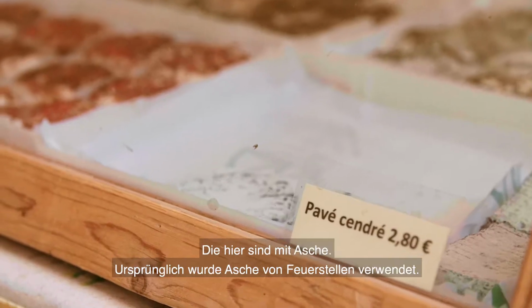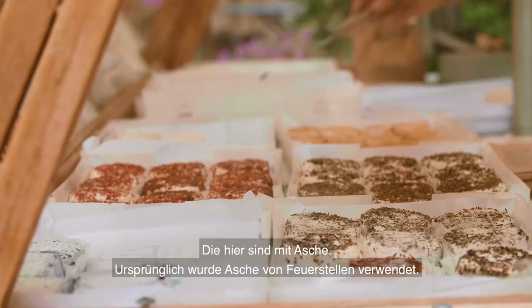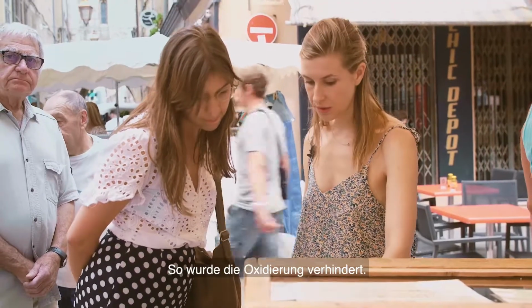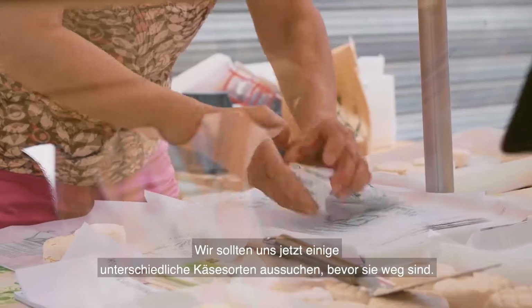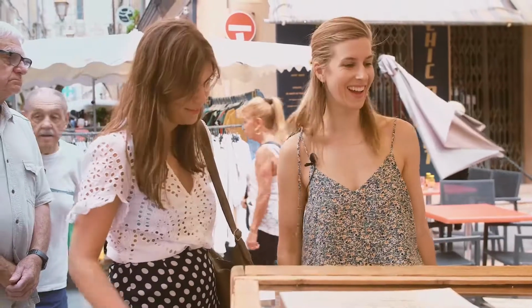Have you seen ash, vegetable carbon? Originally, ash was used from the fireplace. It's used to help prevent oxidation. We should get a few different cheeses now, though. Yes. Before they're gone. Absolutely.